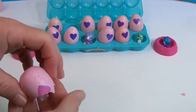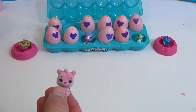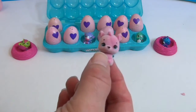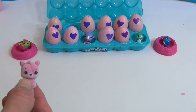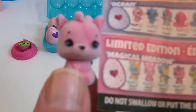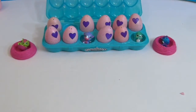Oh, it's fuzzy. Flocked. It is a... Is it a bear? A little bear? Yeah, but I don't think it's in the... Is that a limited edition? Magical hamster? I think it is. Magical hamster! Okay, so... Oops. Now I've knocked him on the floor. Magically away. Can you get him?